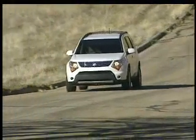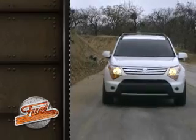Overall, drivability's got to be high for me. Yeah, you drop the third row and drop the second row, you have 95 cubic feet of storage room as well. So overall, very useful. 4 for drivability.